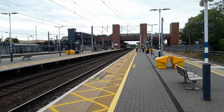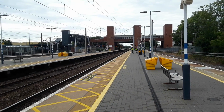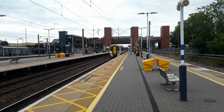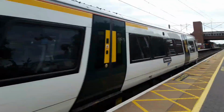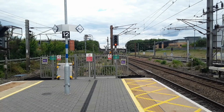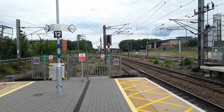And the next train to pass by is going to be a pair of Great Northern 387s going from Ely to London King's Cross. 387-105 and 387-116. Thundering over the points.